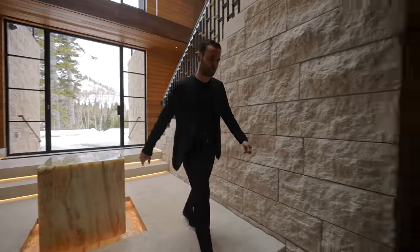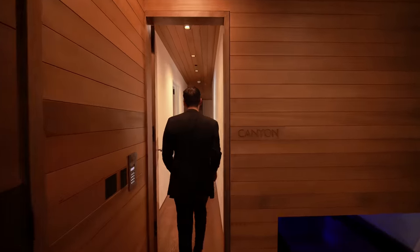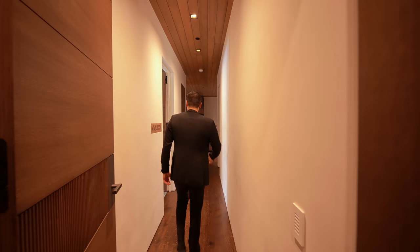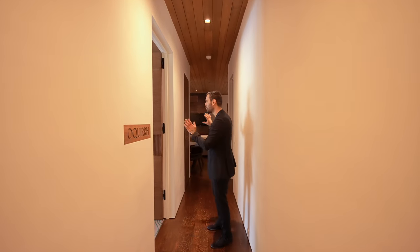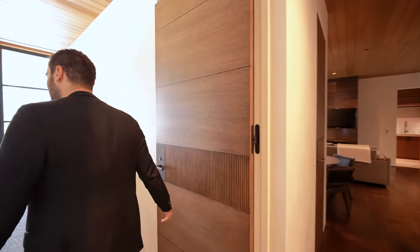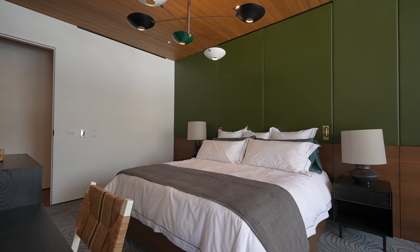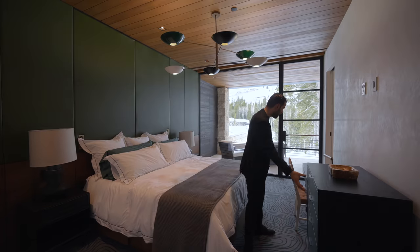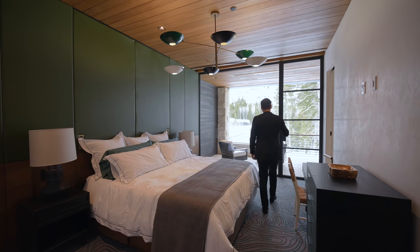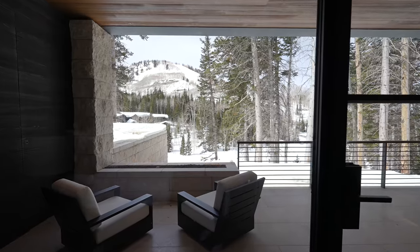And let's continue our tour. Now we have this door opening up to the guest quarters. You can close it off and kind of separate the section. Comes with 2 bedrooms. We have the first bedroom right here. More of the green tones, which I really like. Another king size bed, custom carpet, furniture throughout. And this one, just like the other ones, opens up to a covered patio space with its own fire pit.